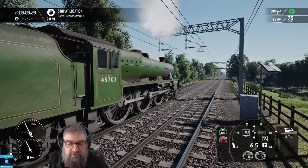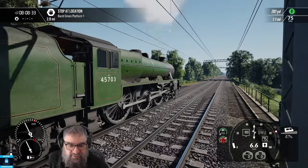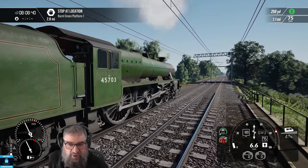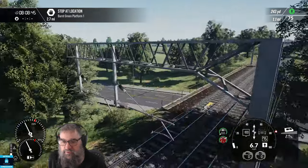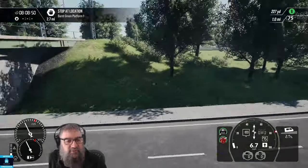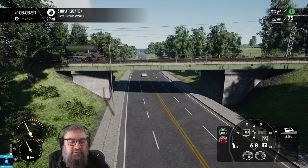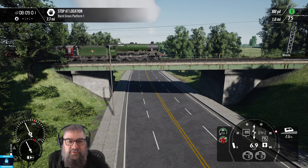That looks like it's trying to go to 6.6, doesn't it? It has gone to 6.6. Okay, on 100% regulator, full forward cutoff, Thunderer is kinda doing it. Kinda. It's time for another gratuitous bridge shot, and of course we don't have to go hard. Just gotta nip through the trees, come down here into the view of the cars. I'd whistle, but I don't want to waste the steam. Maybe a pop. That's all you're gonna get.